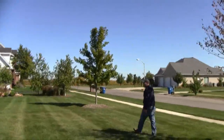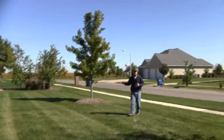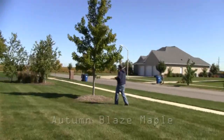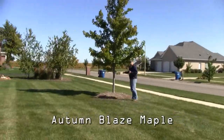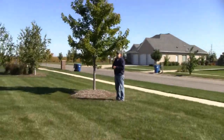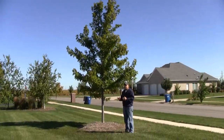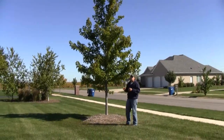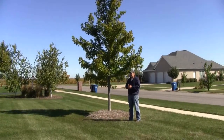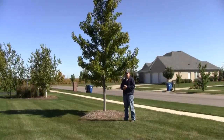Right down here you'll notice a really nice tree we planted about 2 or 3 years ago at about 2.5 inch. And this is an autumn blaze maple. Now this is probably a 4 or 5 inch tree. You can see it's very full, it's growing tremendously. An autumn blaze maple is a really fast growing tree. It's got a bright red-orange fall color that's really a standout in the fall. And it's actually a hybrid between a red maple and a silver maple.